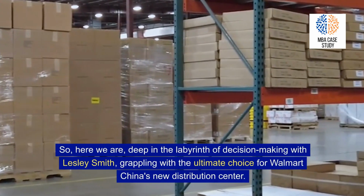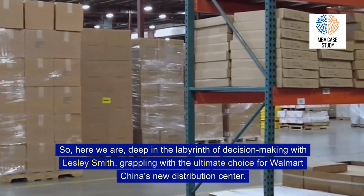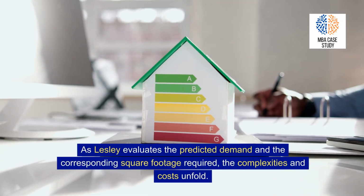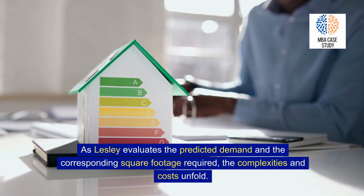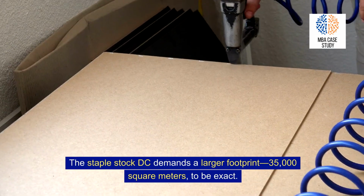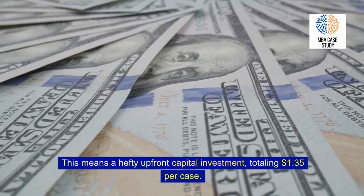So here we are, deep in the labyrinth of decision-making with Leslie Smith, grappling with the ultimate choice for Walmart China's new distribution center. What are the options on the table? A staple stock flow or a cross-dock flow model? As Leslie evaluates the predicted demand and the corresponding square footage required, the complexities and costs unfold. Let's break it down. The staple stock DC demands a larger footprint, 35,000 square meters, to be exact. This means a hefty upfront capital investment, totaling 1.35 per case.